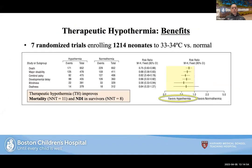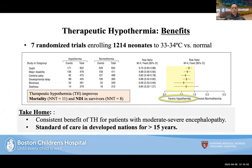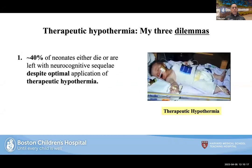And again, I don't really need to go into much depth, but many different trials, the 7 randomized control trials, had over 1,000 neonates cooled to 33 to 34 degrees. And I would say over the last 15 years, this has become the standard of care in developed nations, with consistent benefit of therapeutic hypothermia for patients with moderate to severe encephalopathy.